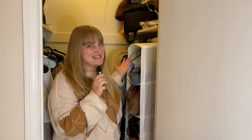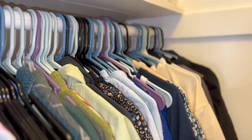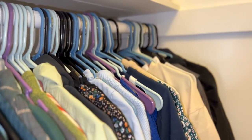So this is my closet. I got really lucky with this closet. I was really scared that it was gonna be really, really small and I wasn't gonna have any space, and I was gonna have to get some sort of clothing wardrobe situation. But I really lucked out and this is a tiny little walk-in closet.